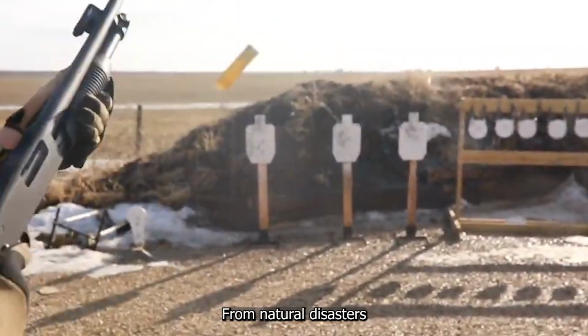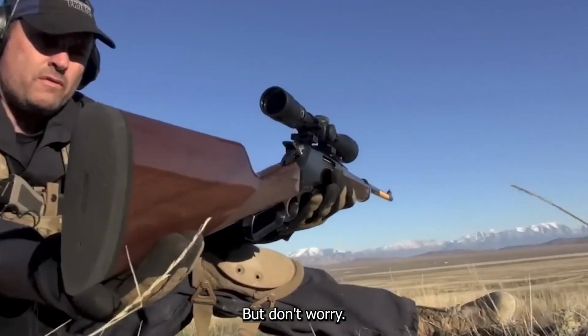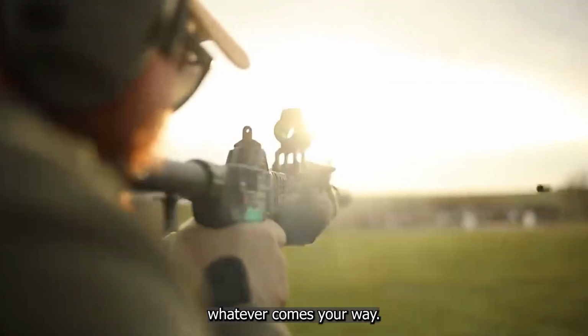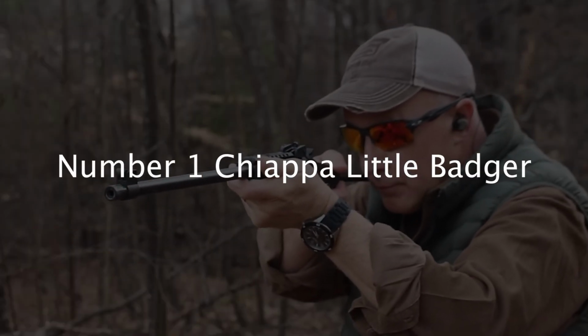From natural disasters to economic collapse, the threats are real. But don't worry, we've got you covered with 7 rifles that are built to handle whatever comes your way. Number 1. Chiappa Little Badger.